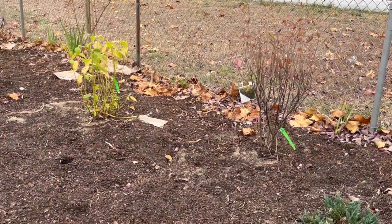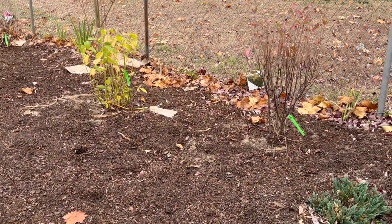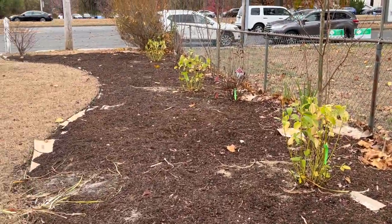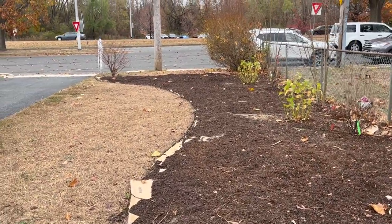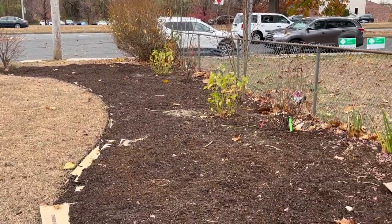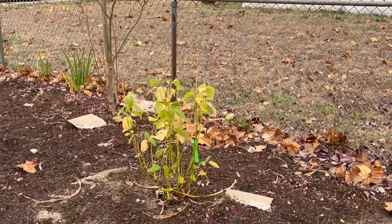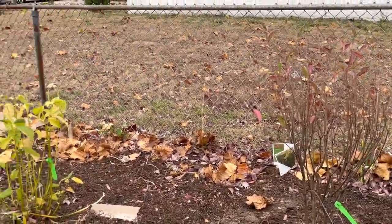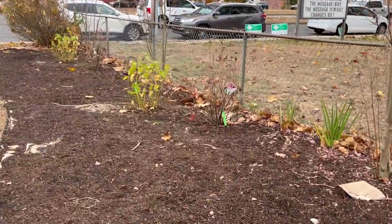So Jeff and I were able to do most of the planting for starting the expanded long border. As you can see, it goes all the way down here and curves out. Eventually it will go all the way to the sidewalk. And we have planted in an alternating pattern the yellow twig dogwood and the Brandywine viburnum.